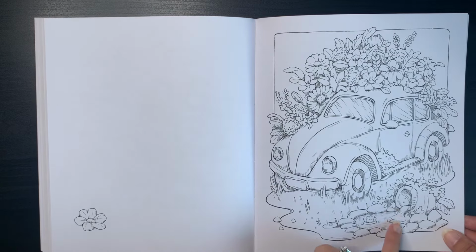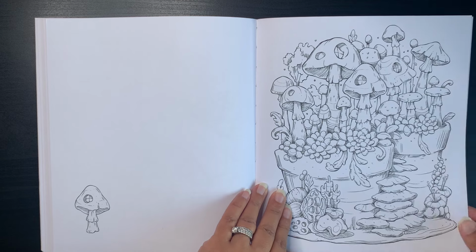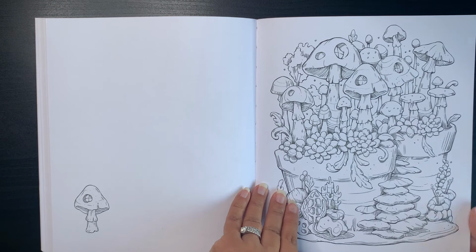Again, look, a little bit of a water element there as well. More mushrooms for us. I've been coloring so many mushrooms. Every time my husband walks past me at my desk and sees a page open, he's like, mushrooms again? I'm like, yeah, we're in the autumn season. What do you expect? It's going to be mushrooms for the next couple of months now.